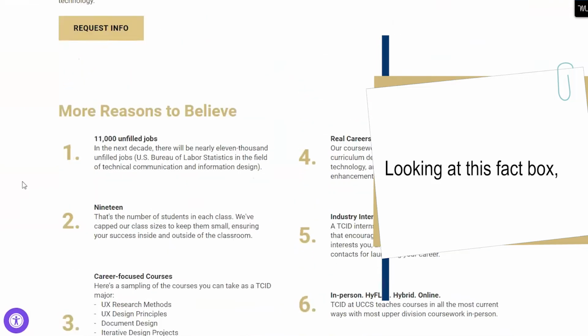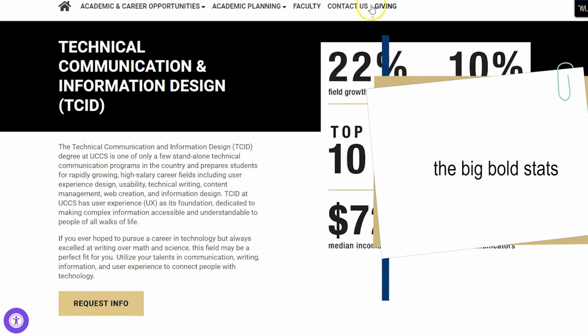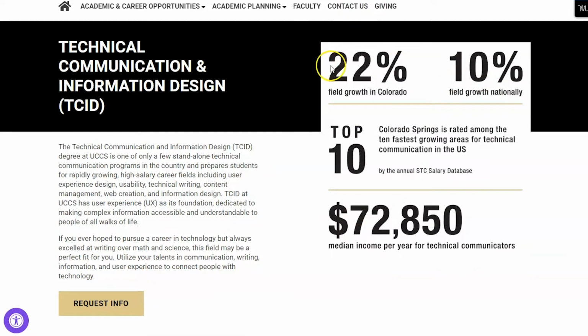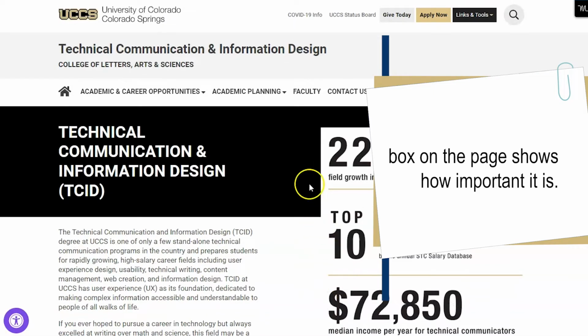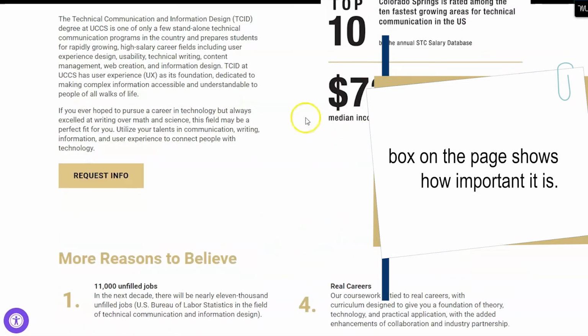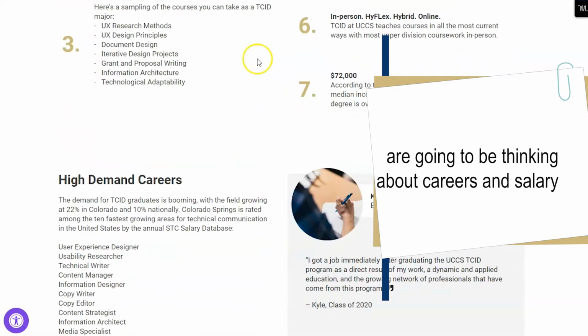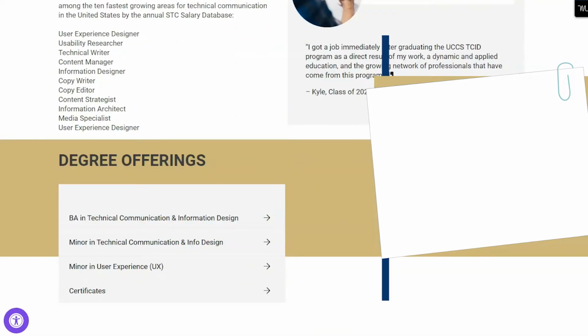Looking at this fact box, the big, bold stats are right next to what is being described. We know that 22% relates to the field growth in Colorado. And the size of this box on the page shows how important it is, as we know a lot of readers and users of the website are going to be thinking about careers and salary.